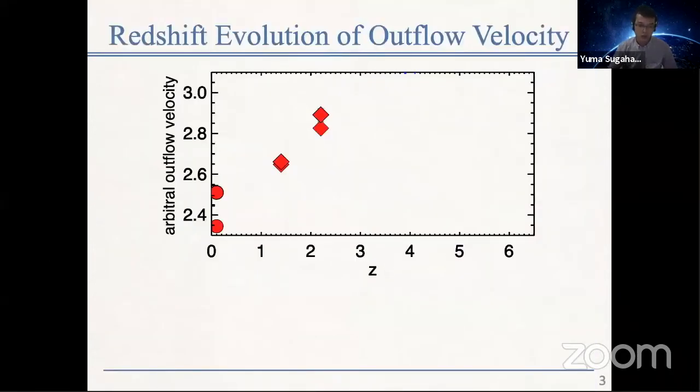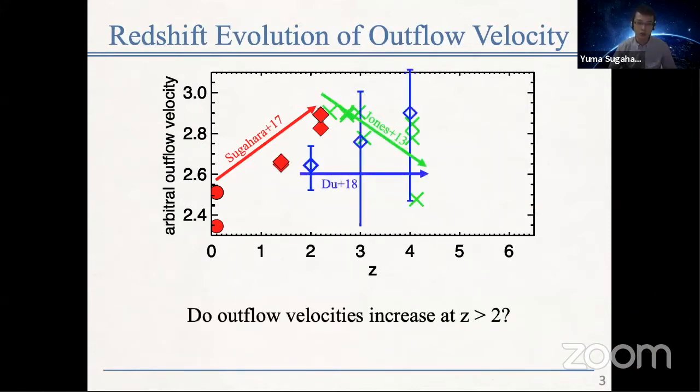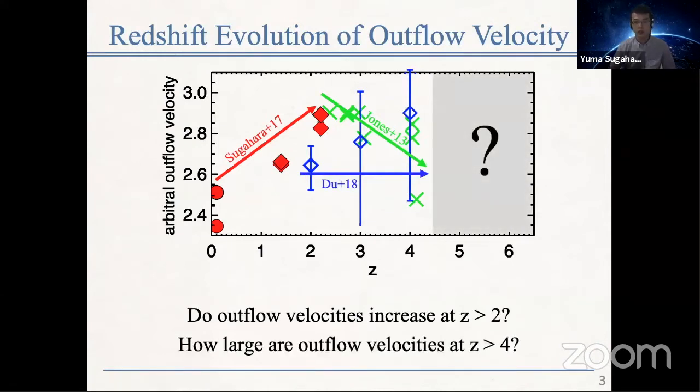In our previous work, we showed that the outflow velocity increases from redshift 0 to 2. So then how about the higher redshifts? John et al. suggest a decrease, and Du et al. show a flat evolution, so which is correct? And there is no data point at redshift higher than 4. If we plot a data point at this redshift range, we can know the average evolutionary trend of the outflow velocity.